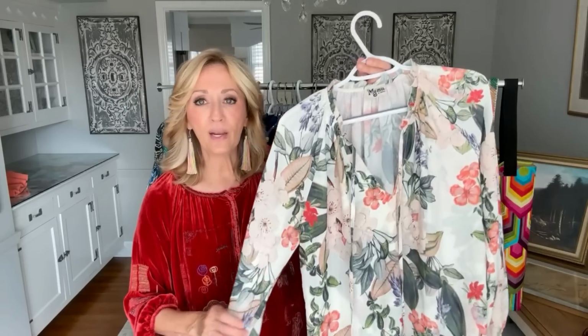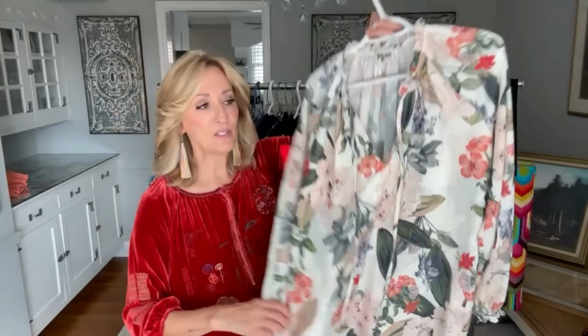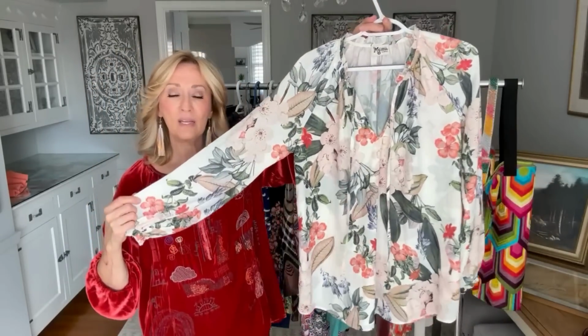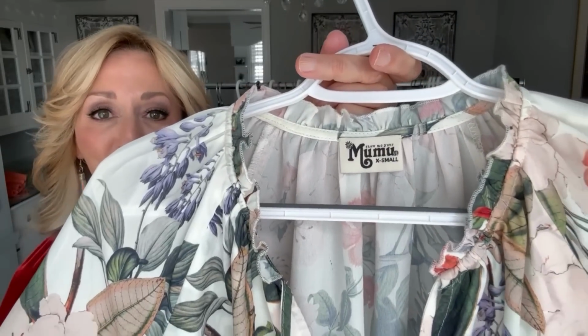A lot of the clothing that is fast fashion is see-through. You have to worry about putting on a cami or whatever. Better brands will solve that problem for you. They'll put an inner cami or an inner layer. Just stunningly beautiful. And what did I pay for this? $6.99, again, 15% off. So Show Me Your Mumu, really nice brand to find.